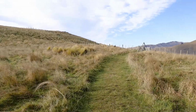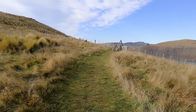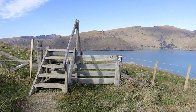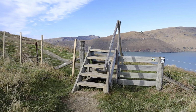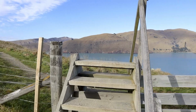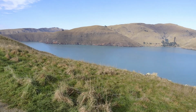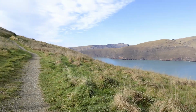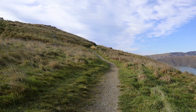So we're now on the Christchurch 360 and heading around to Godley Heads. So you can see the Christchurch 360 logo on that post over there. We're just going over that stile and heading around this hill out towards the heads. Just heading up the hill.